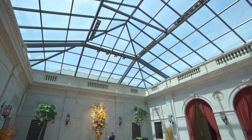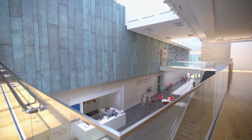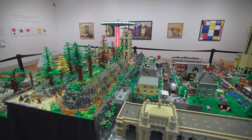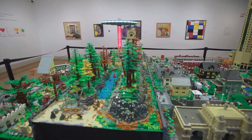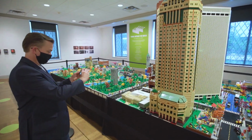The museum nurtures the connection between art and people, offering public programs that range from artist talks to an art book club. Each year, the museum teams with the local LEGO users group to create a landscape of downtown Columbus that merges architectural landmarks with pure imagination.